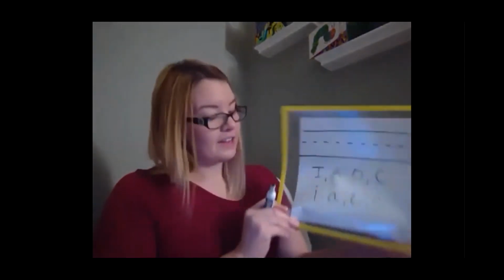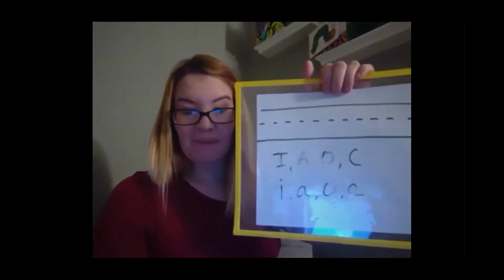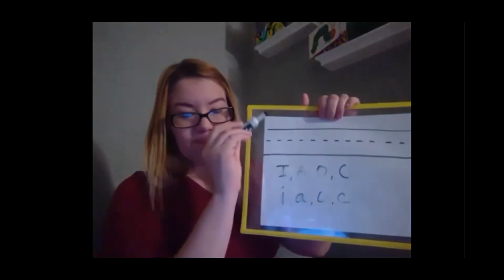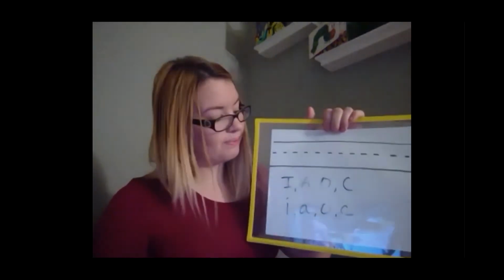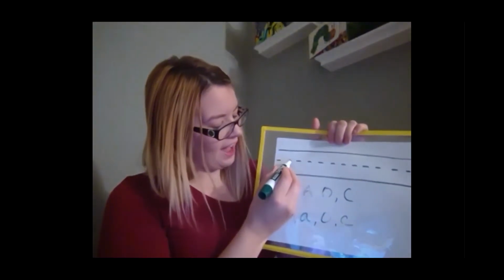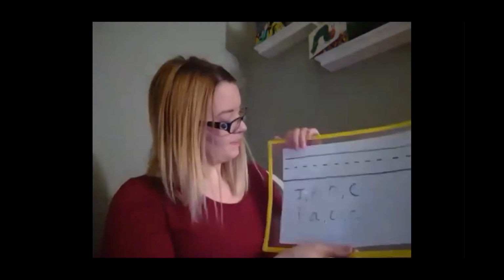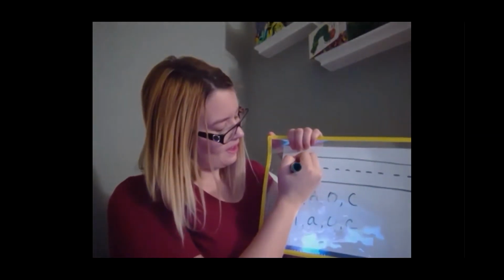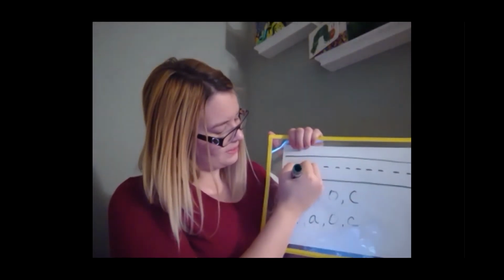All right, boys and girls, let's practice our last letter of the day and also our last lowercase letter. We're gonna do a lowercase C. So just like our capital C, we're going to be going up and around to make a curve, but instead of starting at the top of the line, boys and girls, we're gonna start at our midline or our dotted line. So here we are, up, around, and down.